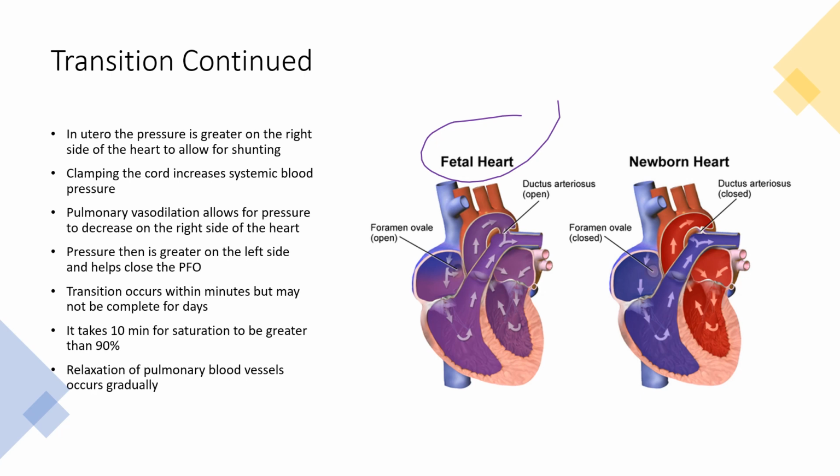Once that cord is clamped, it increases systemic blood pressure. So it's back pressuring, right? And so that's going to see pulmonary vasodilation. It allows for the pressure to decrease in the right side of the heart. And that's where you see the foramen ovale closes off, because the pressure is higher in the left atrium than the right atrium. So that's what we see here. Once that cord is clamped, we're going to have a change of pressure from being higher on the right side to now being higher on the left side. It closes that little one-way valve, right? And so that helps close that PFO, and that transition should occur within minutes, but it may take days, depending on the situation.